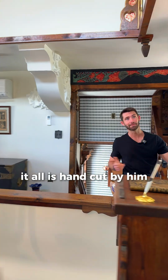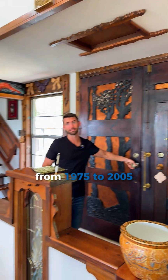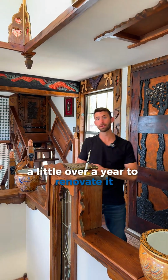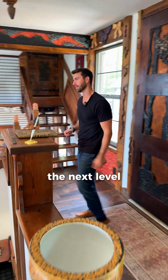So when you come to stay with us, just take note of all that. It all is hand cut by him. It took him 30 years to build this place, from 1975 to 2005. And then it took us a little over a year to renovate it, to bring it back to life. So really excited to have you on this journey. Let's go check out the next level.